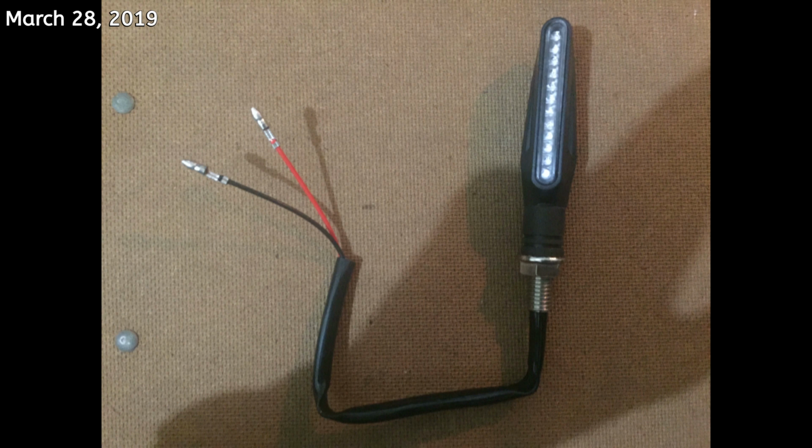Unfortunately, the monster's 24 volts, and these lights are only 12 volts. I couldn't find these in 24. And I like the style of these. I didn't want anything big and bulky, so these are super slim. So that's what I'm going to be working on.